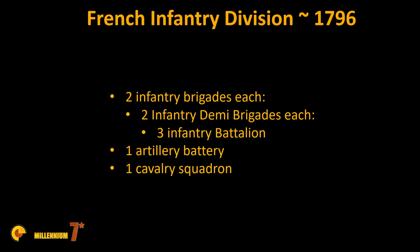The organic unit on the battlefield was still the battalion, and every demi-brigade, which was basically a regiment with a different name, had 2 or 3 battalions. Every brigade had 2 or 3 demi-brigades. Every division had 2 or 3 brigades. Every commander now has only 2 or 3 units to take care of. He can focus on executing only one main mission with his forces. In this way, the chain of command is very simplified and the command action more focused on the essential tasks.